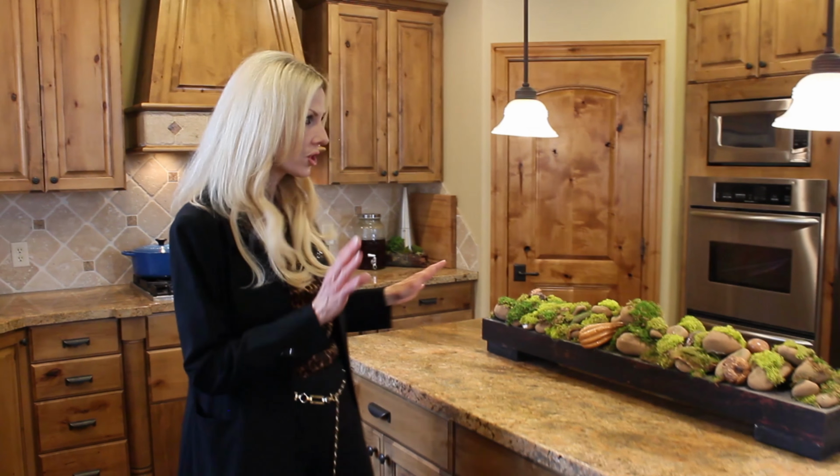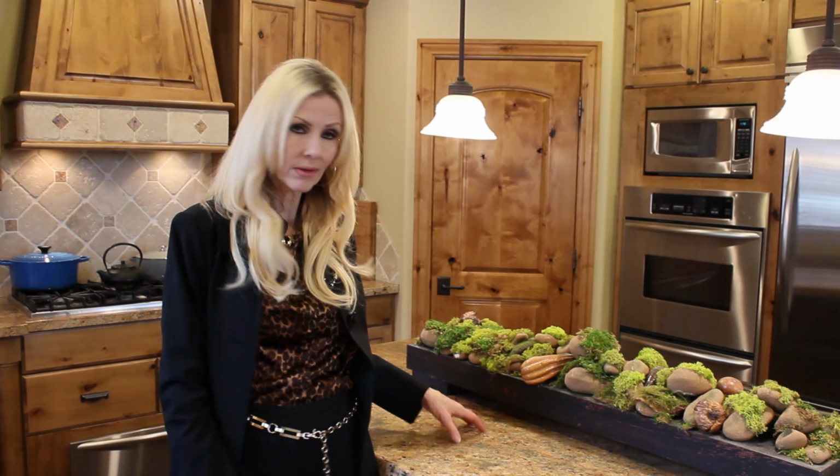When you're staging a home or getting ready to sell and somebody's coming in, even though it's obvious that a kitchen is for cooking, we want to eliminate as many of the cooking items as possible, with just leaving some remaining stainless steel and beautiful pots and pans behind to give the feeling of this would be a fun kitchen to cook in, but not necessarily that the kitchen did not get cleaned up before somebody came to see the home.